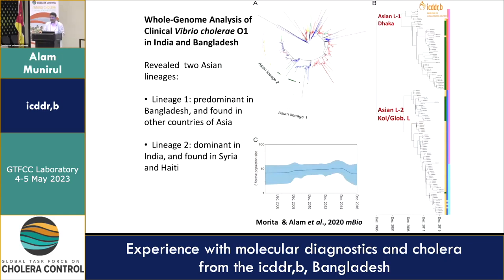So the whole genome sequencing allowed us to confirm two different lineages, as you can see here. I don't know if it is, it's not working. Anyway, so the upper actually three branches for the Asian lineage 1, which is prominent in Dhaka, Asian lineage 2 was prominent in India. So this is a recent publication actually in 2022.